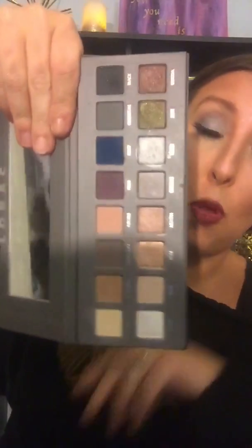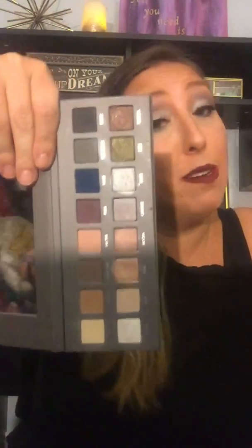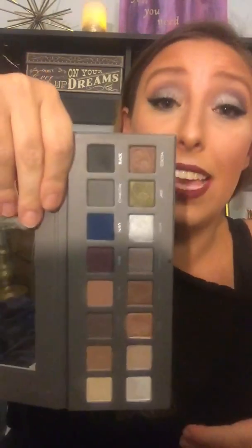It is one of the newer eyeshadow palettes to my collection. It is the Lorac Pro 2. Yes, 2. The Lorac Pro 2. It is absolutely gorgeous. There are so many different colors. A lot of people like the Lorac Pro 1 and 3 better, but I think they might be a little crazy. Sorry. I like this one the best.